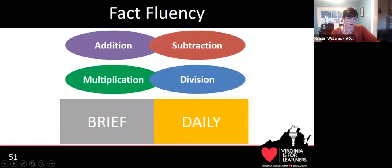So when we're talking about fact fluency, of course, we have our adding, subtracting, multiplication, and division facts. And the 2 main takeaways is that whenever you practice fact fluency with students, you want it to be brief. You don't want to spend an hour with them practicing their facts. It needs to be brief. And daily. So if you do it brief and daily and keep doing it brief and daily every day, that starts to build up the students' fluency.